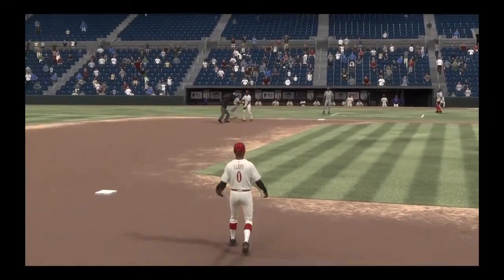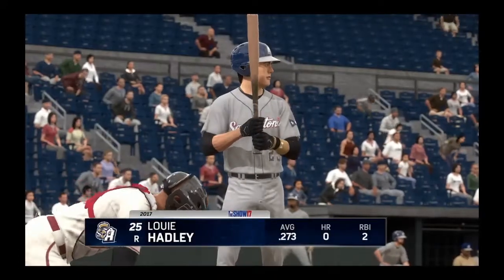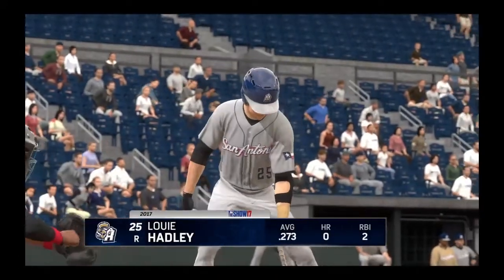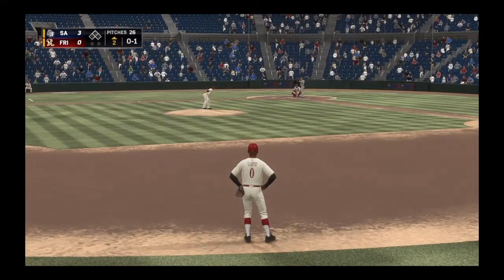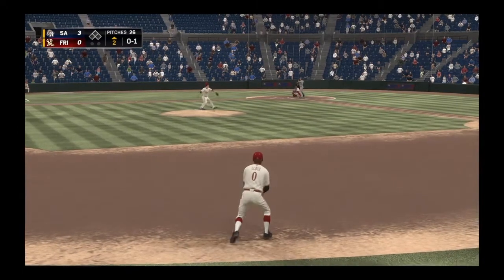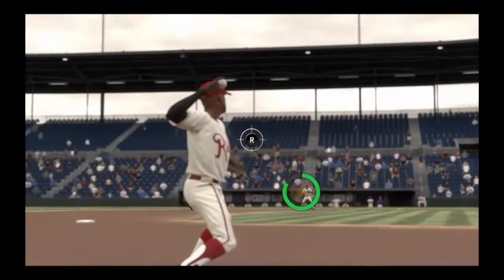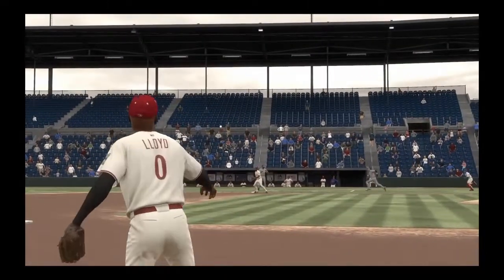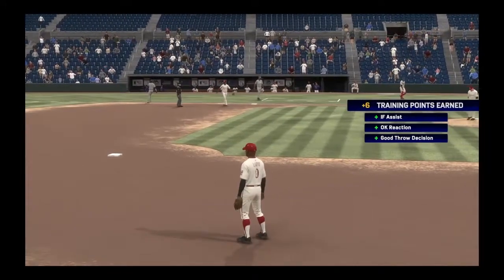And oh, the throw pulls the first baseman off the bag, and he'll reach first. At the plate, Louis Hadley. He did not play last night for the Missions, but he's back in the starting lineup for this one. One pitch on its way. Hit to short, to his right. Throw to first will be in time, and there's one gone here to start the second.